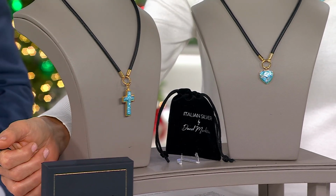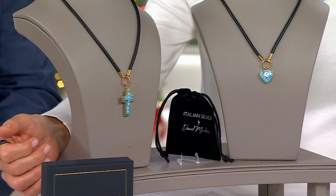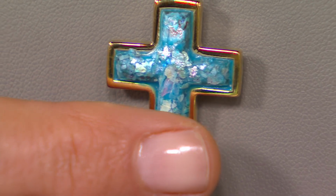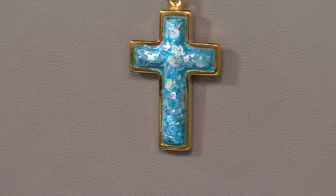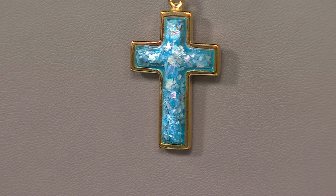Oh my goodness. Most people think of it as Israel, but it's really from all the Mediterranean countries where it is found. And they excavate it, and then what they do is take fragments of glass and put it together. Now the blue color is actually a natural color. It comes from the soil where the nutrients come together and they form this color.